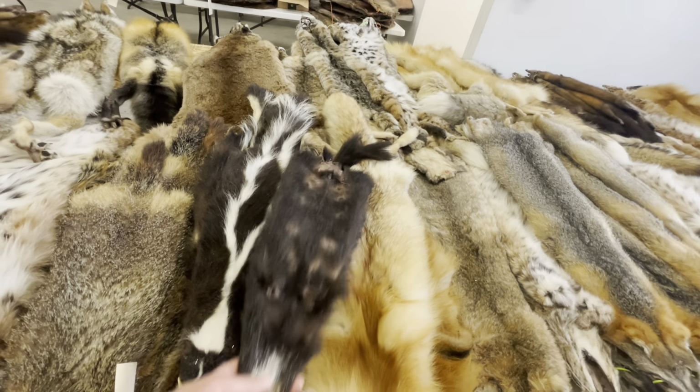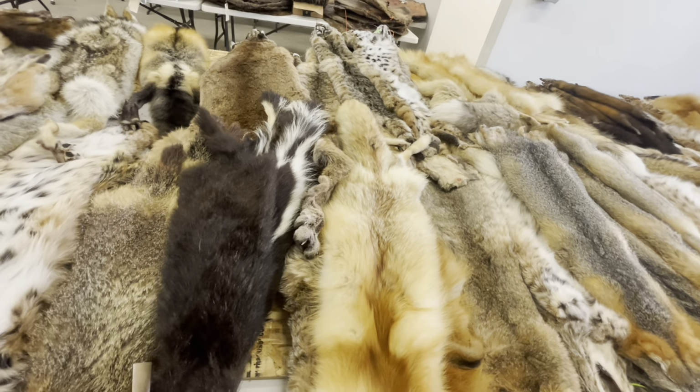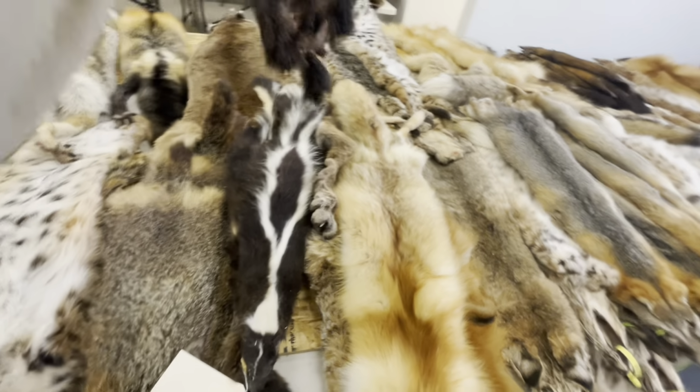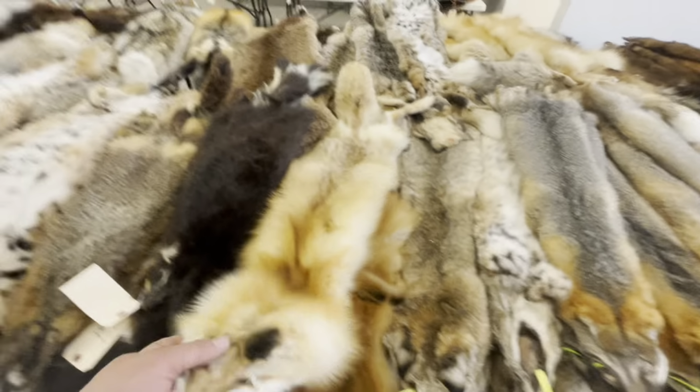Holy cow. That's crazy. I've never seen a black one before. I shot an albino one last year.